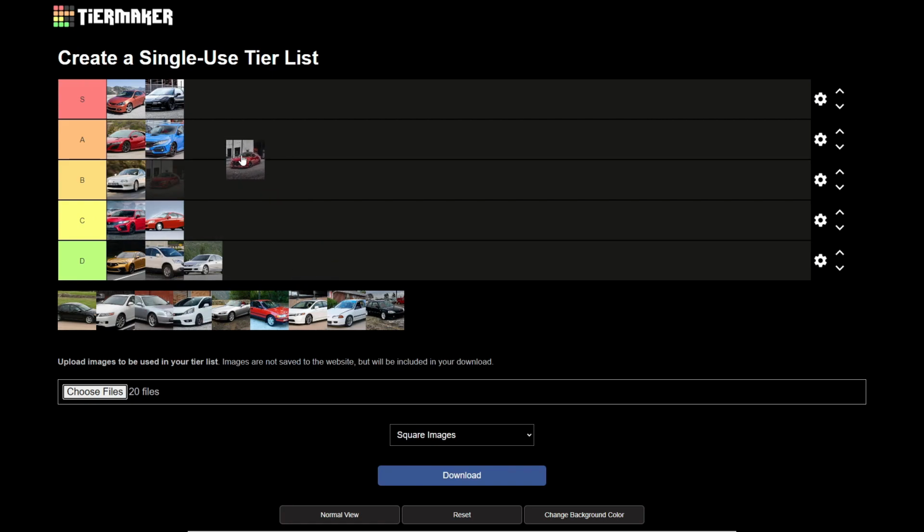Let's go for the 10th gen Honda Accord. Awesome daily drivers. My mother-in-law drives one, and I'm gonna just go ahead and throw this into D tier. It's not like the worst. Out of these, it's probably upper of this. If I had to order this, I would probably say this side is the best, this side goes to worst.